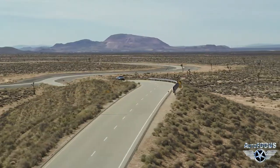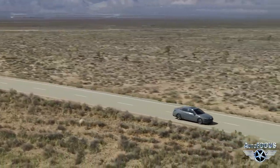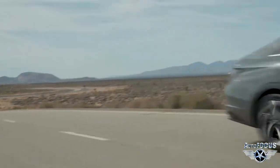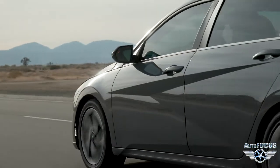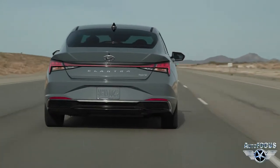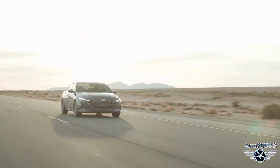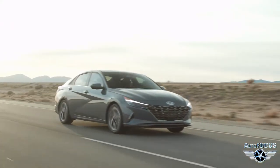Now we're straight out, flatland, so we can open it up a little bit and cruise through this arid environment that is Southern California. Dry, arid stretches of land and highway. It's serene and provides a sense of freedom and solitude, and it also allows us to bond with this vehicle, which is smooth and engaging.